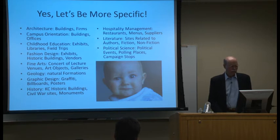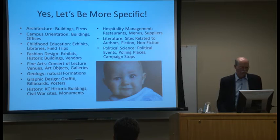I thought about childhood education. I know frequently there are exhibits in libraries of books and literature that deal with childhood education, field trips that are appropriate for school-aged kids or even preschool. In the fashion area, and in many of these areas, historic exhibits or buildings, exhibits that are even short-term, like the Titanic exhibit downtown, even though it's there for a short period of time, could in fact be tagged and then removed once that's over with.